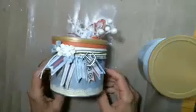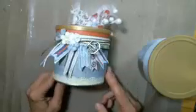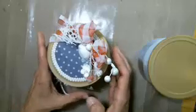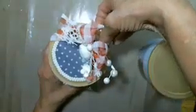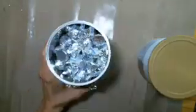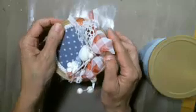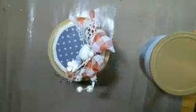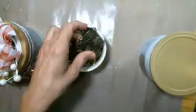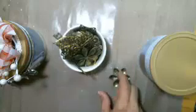This project is just to give you a jumping point, and I've got a whole bunch of ideas on what you can do with your canisters. This one has Hershey's Kisses, full of Hershey's Kisses. I'll take it to the office. You can use it for all of Alda's wonderful metal adornments.